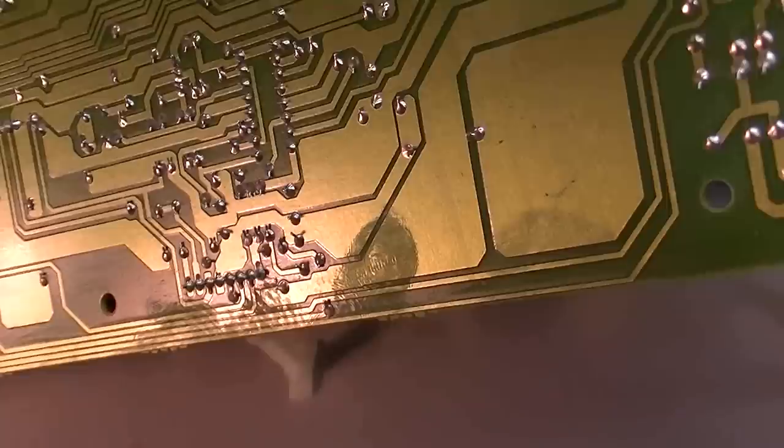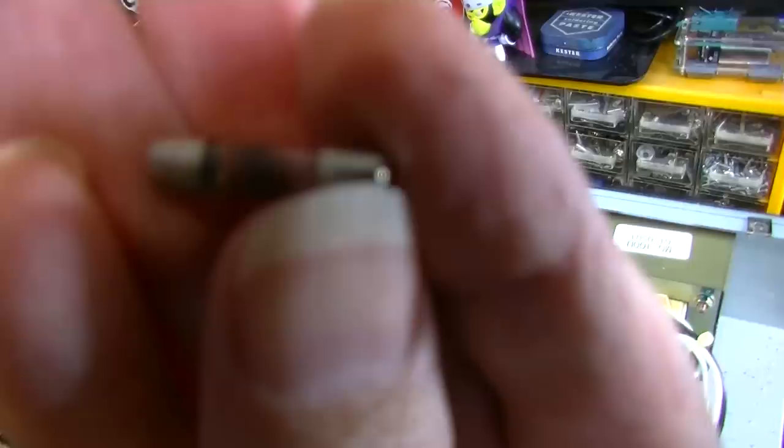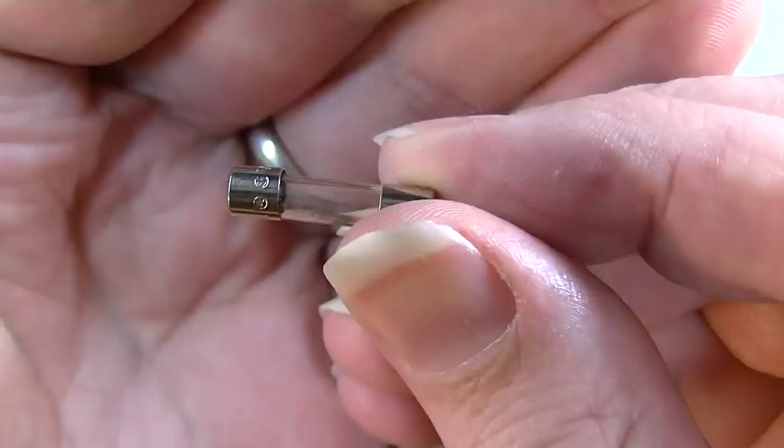Yeah, I don't see anything. Solder-wise, I don't see any problem. Yeah, that's the only thing I see burned right there, a fuse. Let's pop a fuse in it and see what happens. Okay, I don't have a 3.15 amp, but I do have a 4 amp, so I'm going to try this. All right, let's dial her up, see what she does.